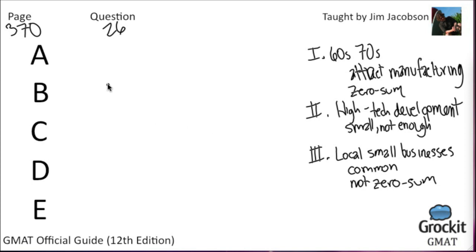Okay, then. I made that a little bit shorter time period because it's a shorter passage, and I don't think it's super complicated. Let's move on to question number 26.